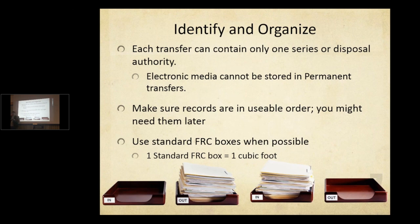A records transfer can have any number of boxes. It can cover any range of years, but it can only have one record series or disposal authority. They have to be the same type of records.